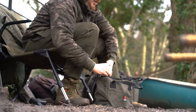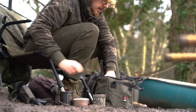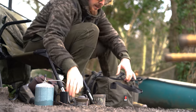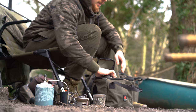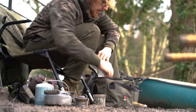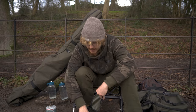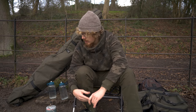So just to give you an idea of how much stuff I managed to put in here, I've got my tea bags, coffee, mug, stove, and gas can. Now they also do a gas can cover. Of course, there's not many things they haven't covered with this luggage range. My kettle, and then spoon, lighter, and other sorts of nets. Again, in here is a wipe clean material, so every now and then if you want to clean this out, you can do. So everything is covered.